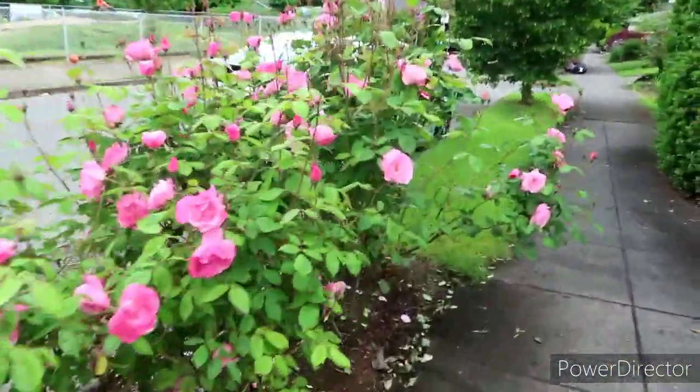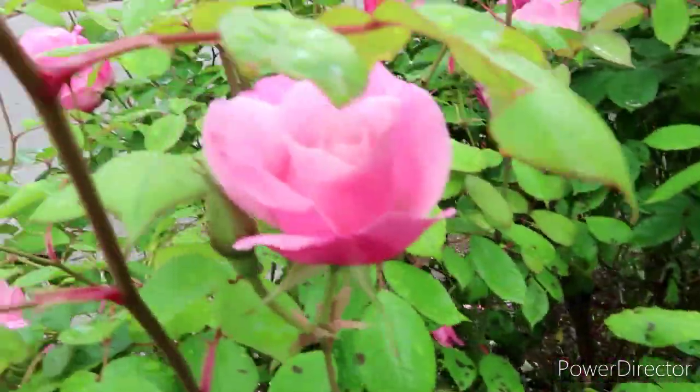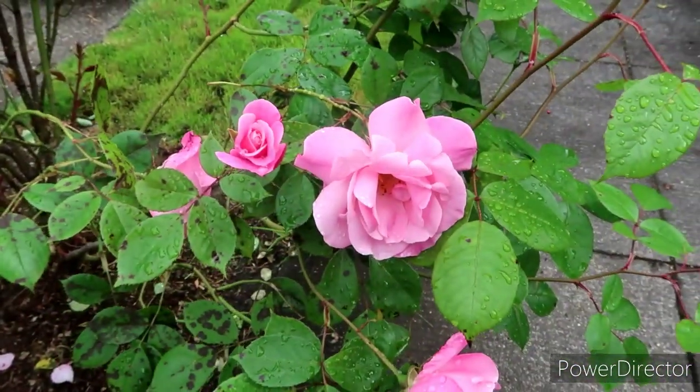Wow, all these roses are coming in. They smell so incredibly good. Whole patch of them here as you're walking down the street. Oh my gosh, they smell delicious. Very beautiful. That's going to do it for today.